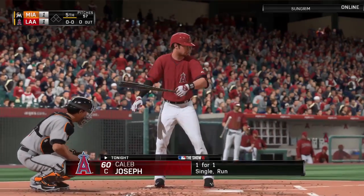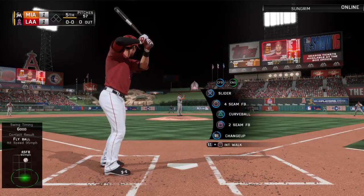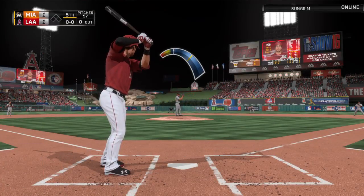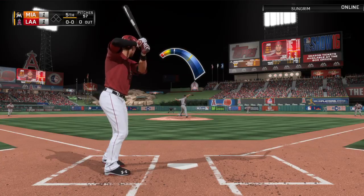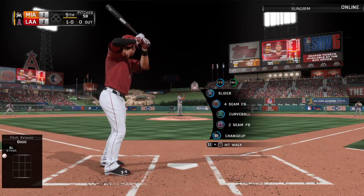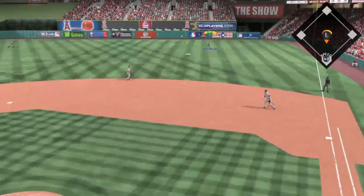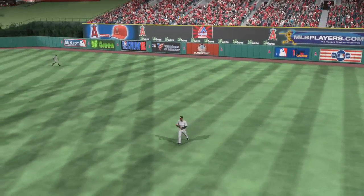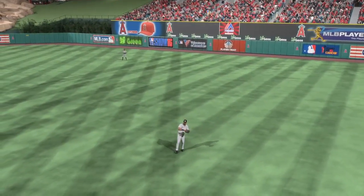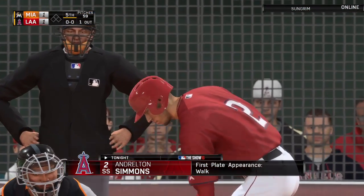Caleb Joseph comes to the plate as we get started here in the bottom of the fifth. Catcher, Caleb Joseph. Inside with the slider, and that'll back him up a bit. I think he was trying to get that slider in on his hands, but I don't think he meant for it to get in that far. I think he just released it a little too late. But he will come on strong out there in right and pull this one down for the first out.